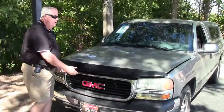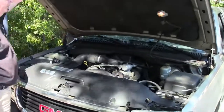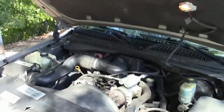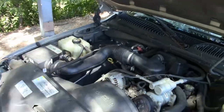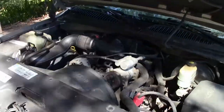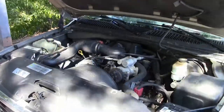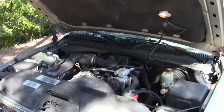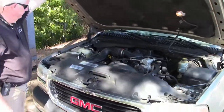Folks, now I'm going to show you the power plant. You have a 4.3 liter V6. Nice power plant. She gets up and will definitely move for you. As I mentioned, the drive coming in here was very stable.